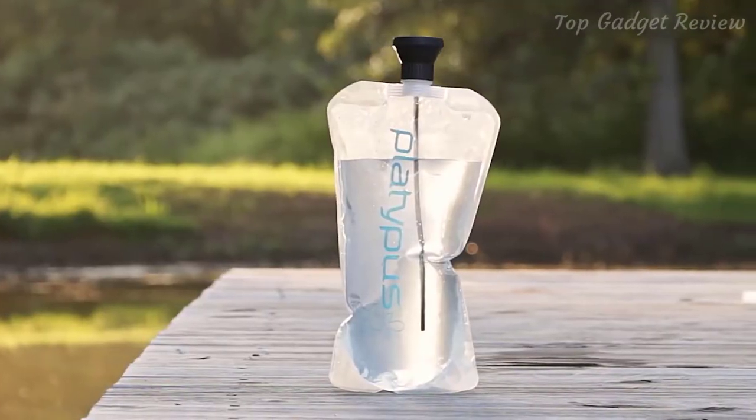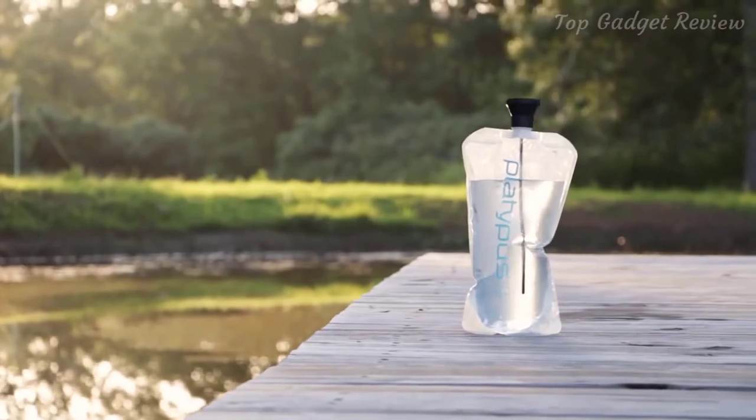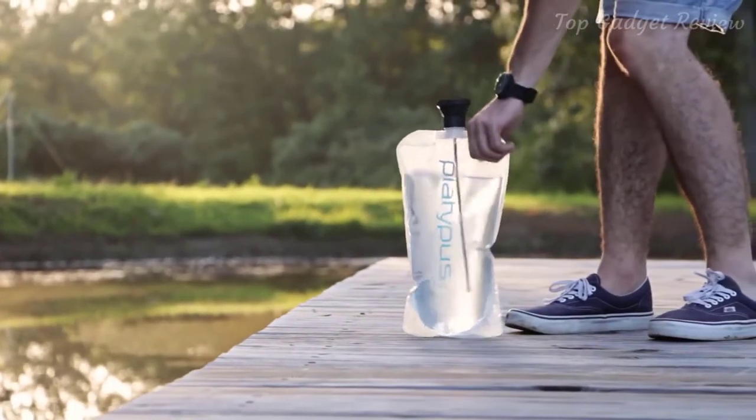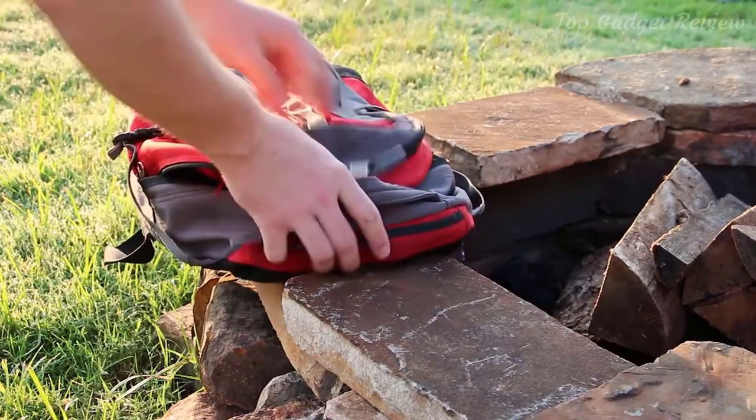One of the best things about the Simple Shower is that not only is it simple to operate, it's also extremely lightweight, weighing only 2 ounces, making it extremely easy to pack with you wherever you go.